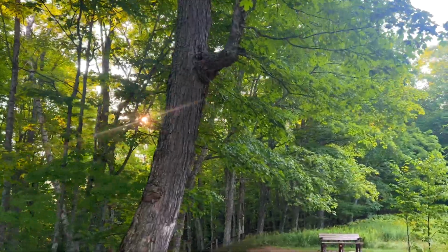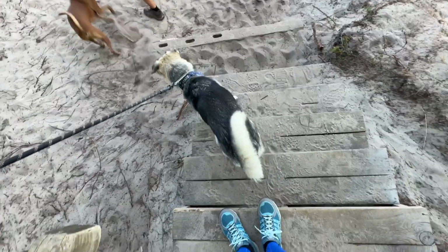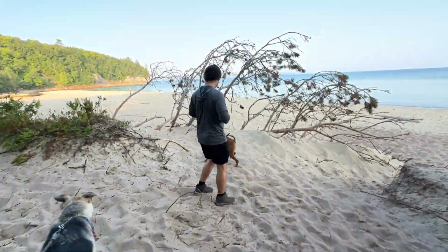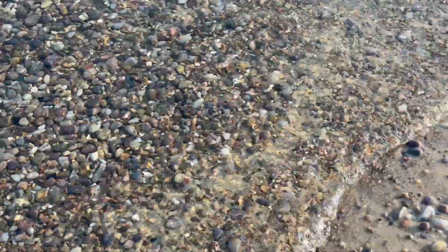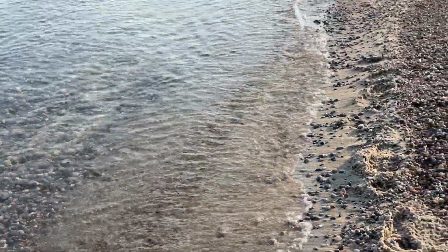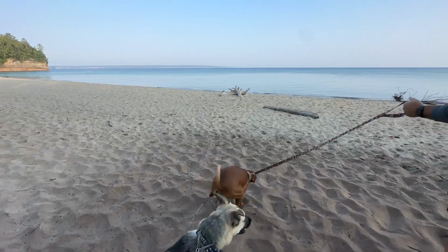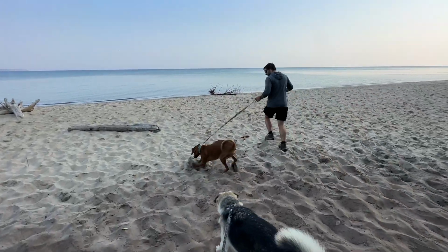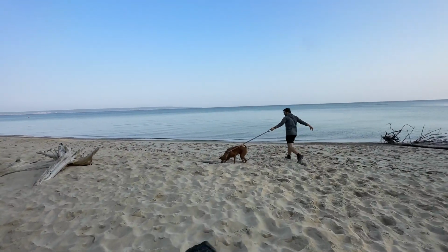Next, we drove over to the parking area for Miners Beach. It's a short walk from the parking area down to the beach. This beach is covered in multicolored rocks that are rounded from the water. We walked along the shore, observing kayakers out on the lake, and checking out the beautiful rocks on the shore. And of course, Duke had a lot of fun running around in the sandier spots.